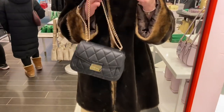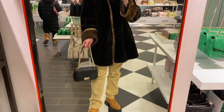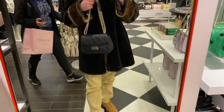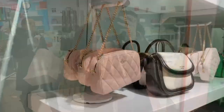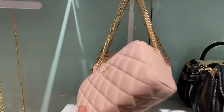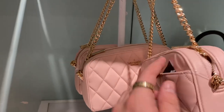I think the only thing I would complain about is probably the chain used. I'm not a huge fan of those type of curb chains, whatever you want to call them. But it wasn't bad. It was a pretty good bag. For the price, I should say, at least. Like 70% off, $529, not bad.